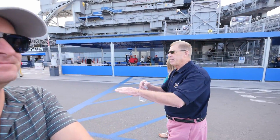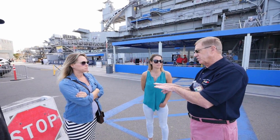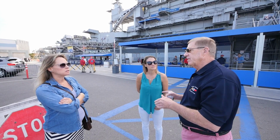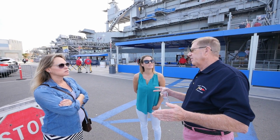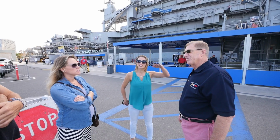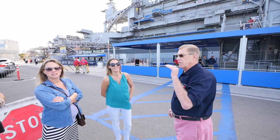Now, a lot of people don't realize that the carrier has an angle deck, which I'll show you, that is 500 feet long. On this ship there are 3 wires, though I know some of the bigger ones have 4. But think of a tennis court. That's the size of the area that you have to land on. That's why they call it a carrier landing when you land hard.